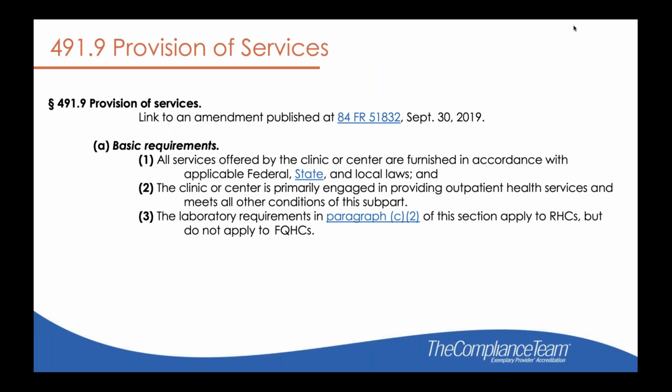Now, 491.9 is the provision of services. So all services, of course, are offered in accordance with federal, state, and local laws. And again, I left the blue so that you can know that in the regulation, you can click on those and see what those words mean.